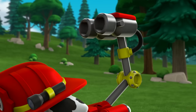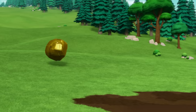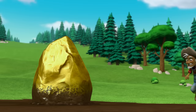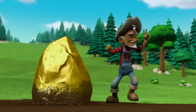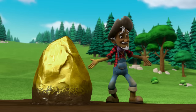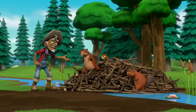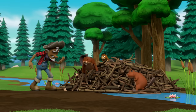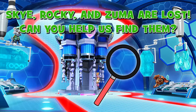Use your water cannon to soak the ground in front of the beavers to stop that nugget in the mud. Got it! I'm mighty grateful to the PAW Patrol for saving the most valuable thing of all. Your big gold nugget? Nope. My new pal, Buddy, and his beaver kin. Sky, Rocky, and Zuma are lost. Can you help us find them?